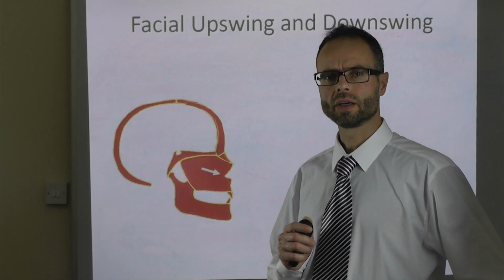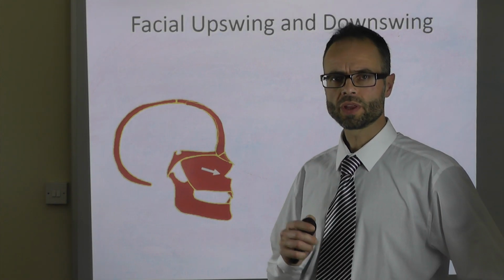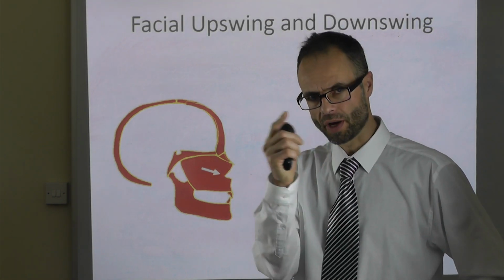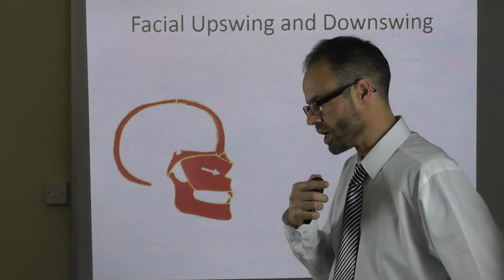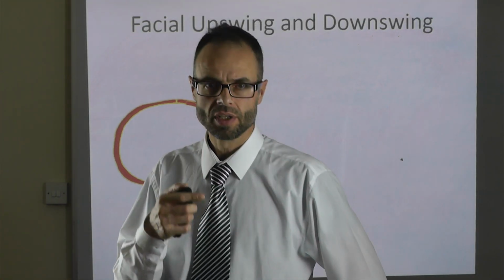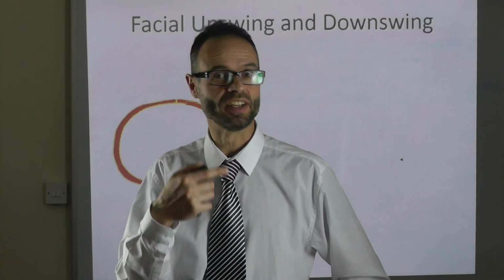Facial upswings and downswings. As soon as we think of the face as being changeable, influenced by the environment, influenced by external factors, we start to ask the questions of what those factors are and how they can be influenced. This is your face. This is important for health and other reasons.